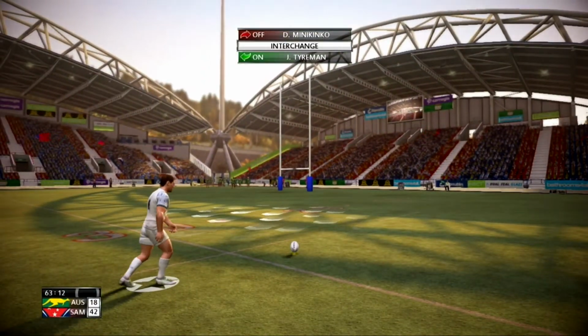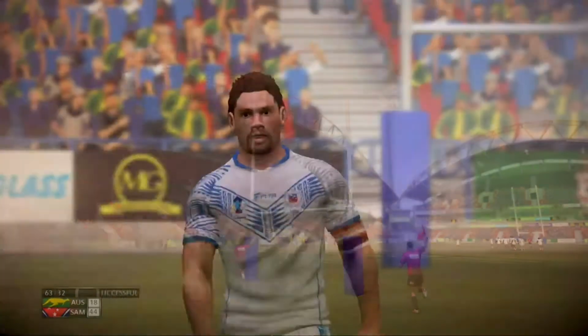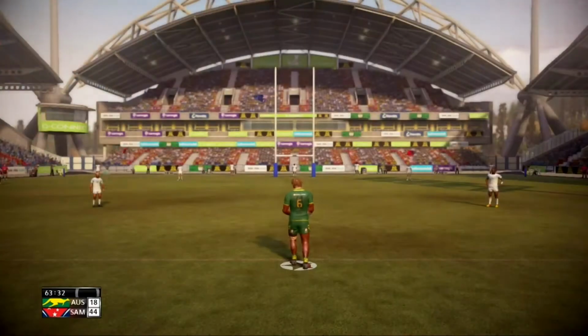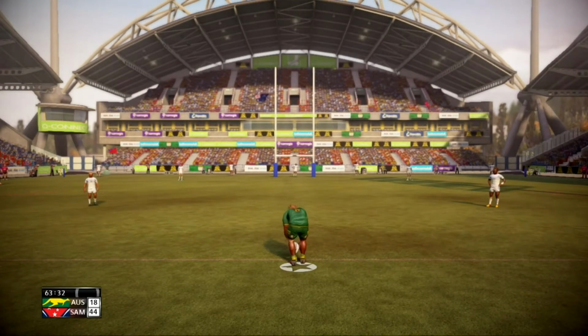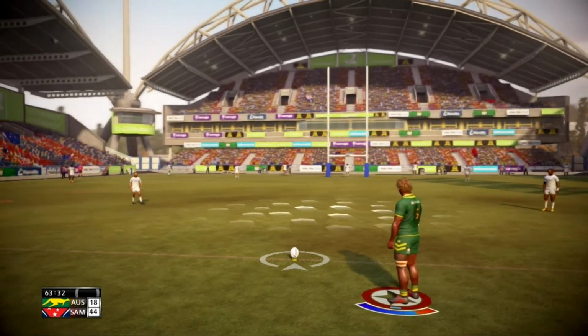Samoa swapping players, bringing the fresh man in. A bit of a tactical change from the coach, I think. Super kick. He judged everything perfectly with that kick. In the centre of halfway for the kick.